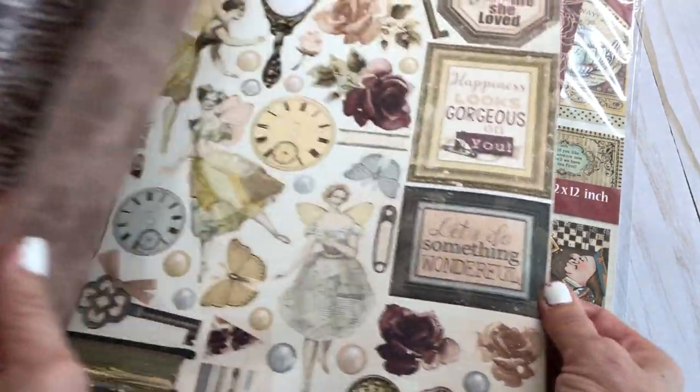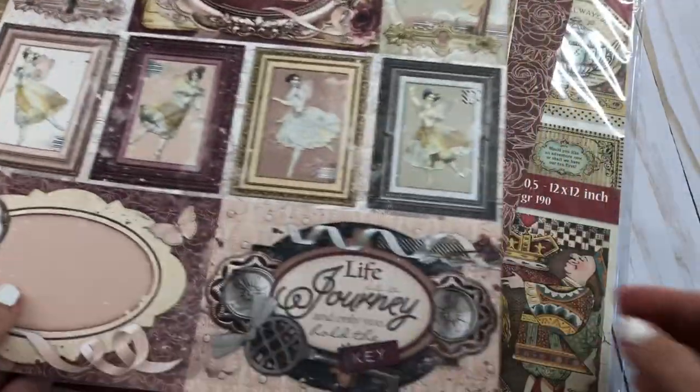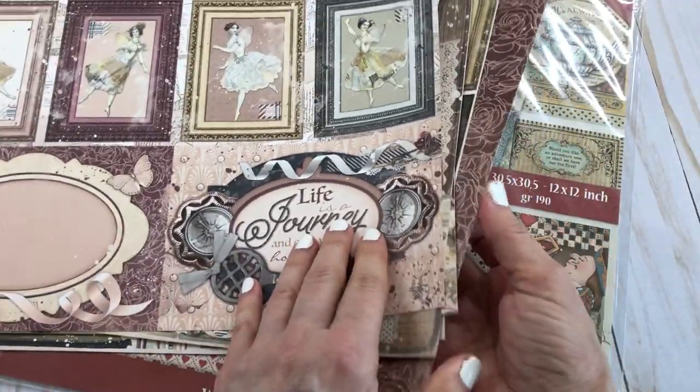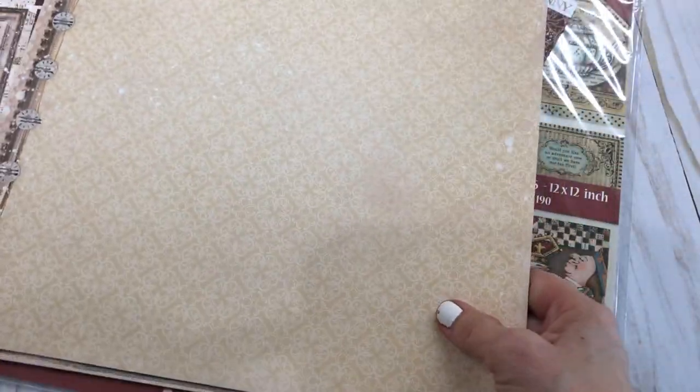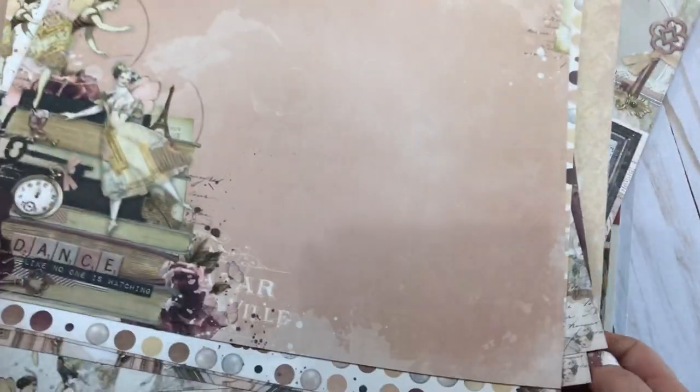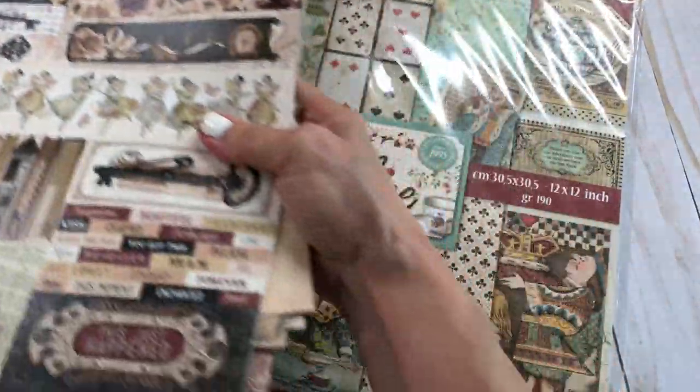Look at all that ephemera. Just tons of it. So life is a journey, that's for sure. Anyway, I am so excited about getting that, and I can't wait to show y'all what I'm going to make with that.